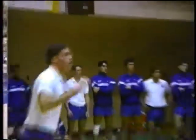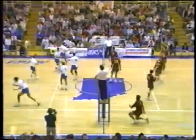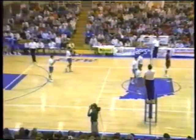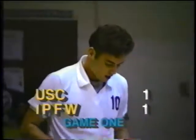Loy Ball back to serve. Malcolm hitting the overpass, soft foot block. That's going to give the point to IPFW. They tie it up 1 apiece in game 1. Last night we saw quite a few lineup changes with IPFW. Tonight looks like they're going to stay pretty steady.